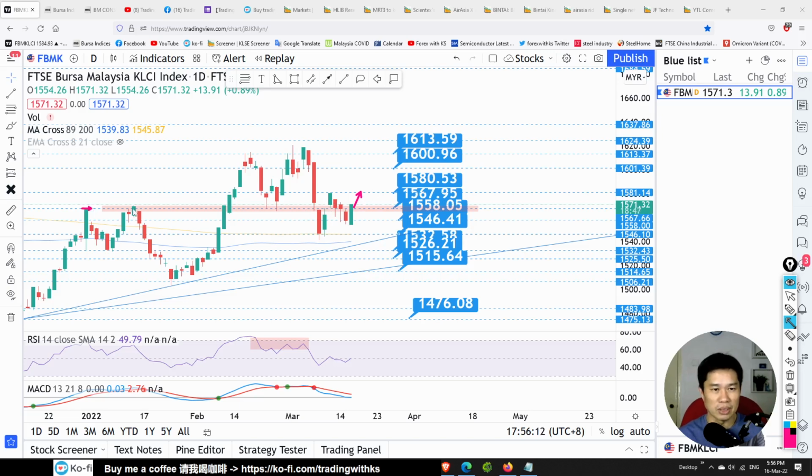A true double top ends exactly, or almost exactly, with the top at almost the same place. So this is a bit higher. So this might not be a double top, or the double top has already been broken. It already stays above here. So there are chances that the price might go up from here. It won't drop down to here.